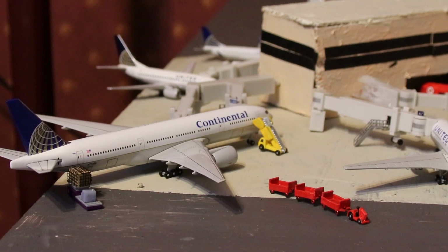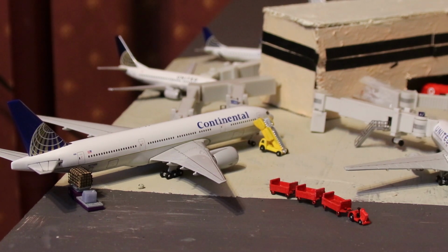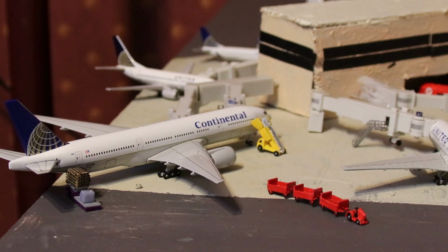We have a lot of action here, but here's a Continental Airlines 777-200 getting its crew on board, as well as getting some luggage, as we can see by the luggage truck and the luggage belt. This plane is getting some luggage on board for a flight out to Hong Kong.